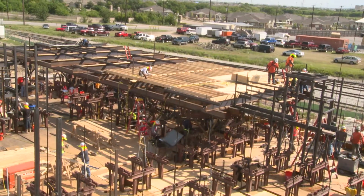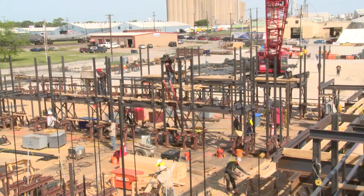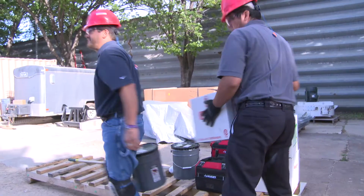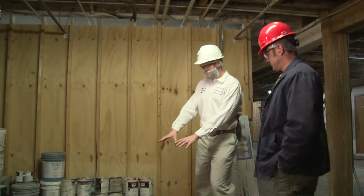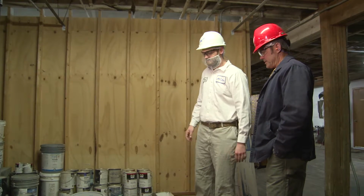Up to this point, we have been focusing on safety precautions to follow when working primarily inside our facility. If your work requires you to alter or obstruct outside security controls, such as doors, fences, gates, building locks, security cameras, or other security controls, discuss this with your Miller Coordinator before commencing work. A project will not be considered complete until the contractor has removed all tools, materials, and waste from the site. The contractor and Miller Coordinator must conduct a joint inspection of the work area before the site is vacated.